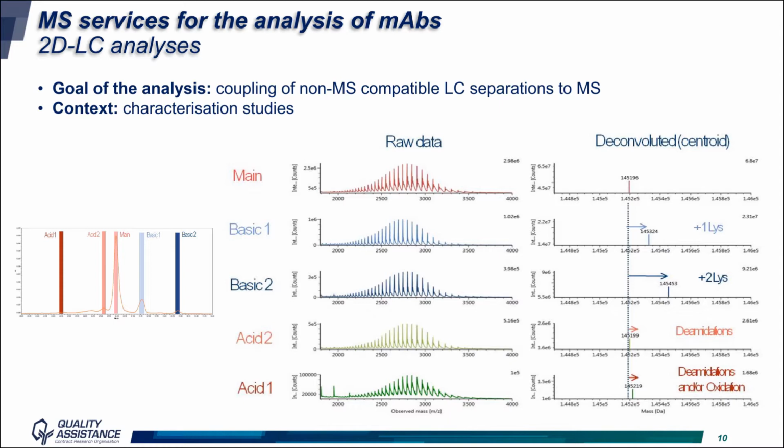Ion exchange chromatography is not directly compatible with MS due to high concentrations of non-volatile salts in the mobile phase. Instead of collecting fractions and analyzing them by LC-MS, it is possible to use a 2D system with an ion exchange at the first dimension and reverse phase in a second dimension for online desalting and, if necessary, separation of species that co-elute in the first dimension. Here, we were able to identify at the intact level deamidated species, oxidized species, and lysine clipping variants.